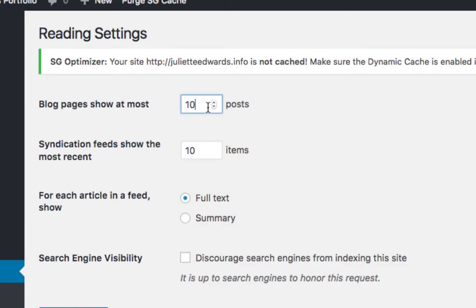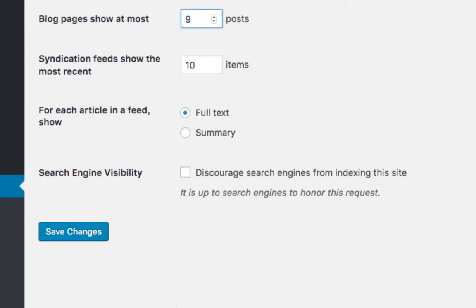Like some designs might be like the grid view, and you might like it to be perfectly square, so maybe you want 9, so it's like 3 and 3 and 3, or maybe 12. Again, it all just kind of depends on getting back to these settings once you've started to get a sense of your design.